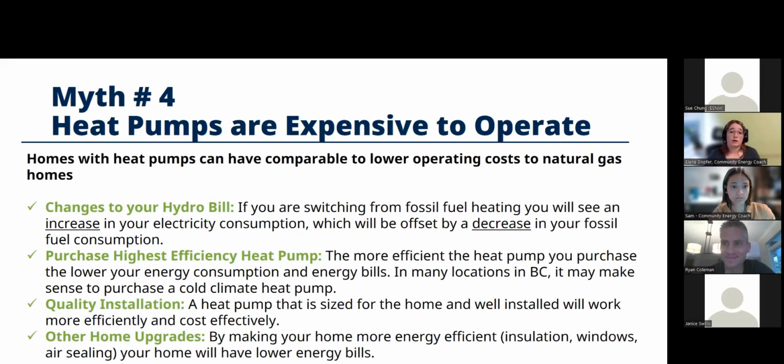Then, of course, the operating cost will depend on the efficiency of your heat pump. If you have a variable speed compressor, if you have really good heating and cooling efficiency ratings, or even go with a cold climate heat pump, which are the Cadillacs of the heat pumps, then you will see lower operating costs. Of course, it depends on the quality of installation and making sure that the heat pump is sized properly for your home, that it has the capacity to heat your home.